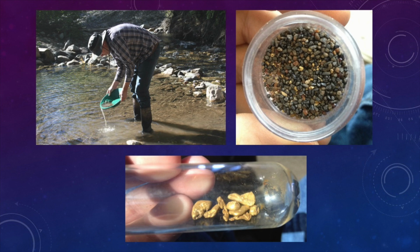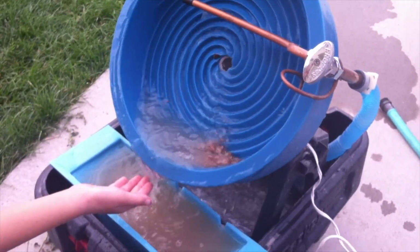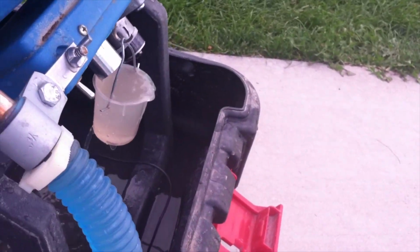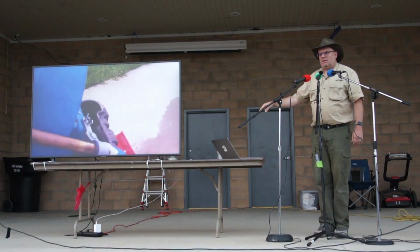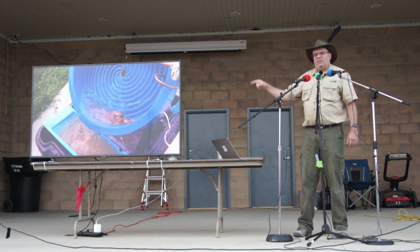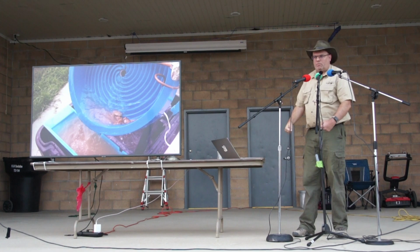So I decided to get an automatic panner. So that's what this is. It automatically pans for you. You just put the material in there and it sifts it through, and then the gold pieces will come out and they'll fall out in the back. Because as you know, gold weighs more than everything else, and so it'll make it up this spiral better than anything else. So this is a great way to do your gold panning without bending over all day.